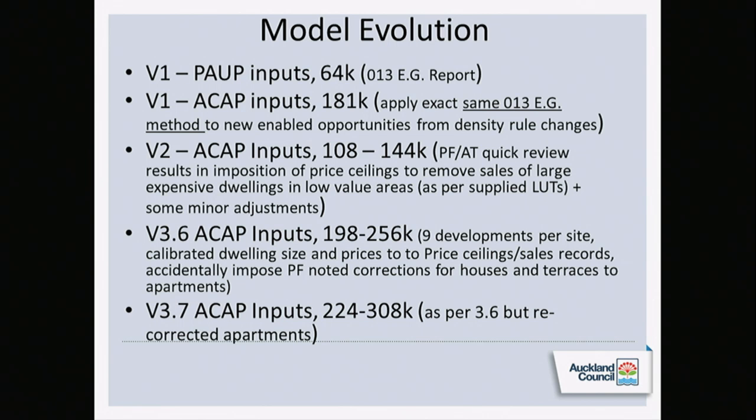We had the originally notified PAUP, which gave us 64,000 feasible dwellings that were also enabled. We used that same model to test the changes to the residential rules, that is the relaxation of density in the mixed house suburban zone, changes to the FAB zone and that kind of thing, which resulted in 181,000 dwellings. There was a bit of pushback on that number, and to be fair, the model wasn't that good really anyway.